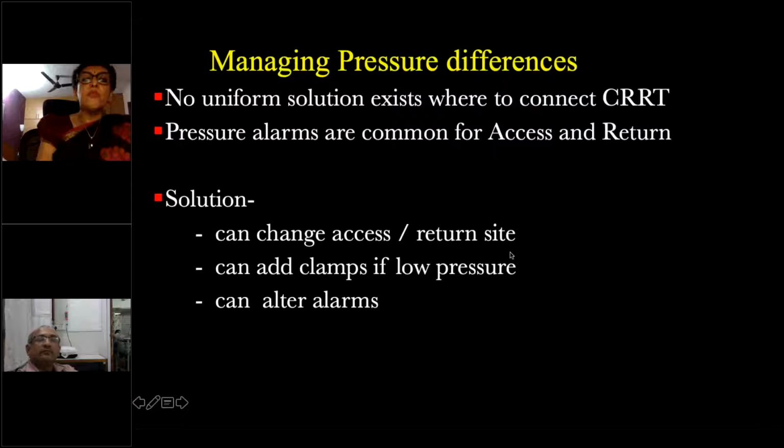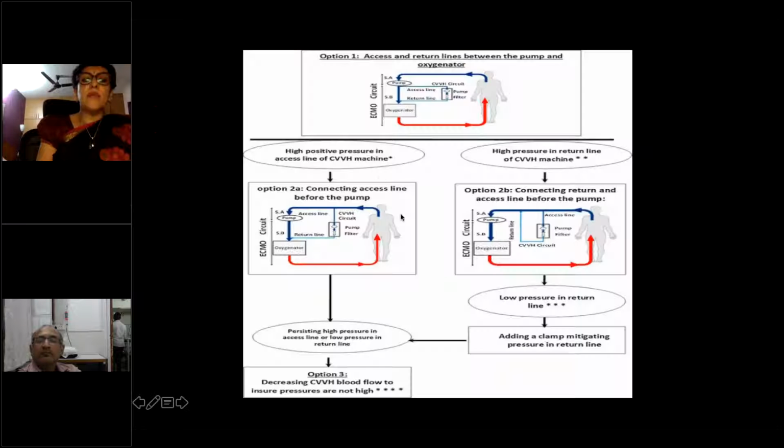So there's no uniform solution on where to connect the CRRT and how to manage these pressure differences. You may have to change your alarms, but keep a close watch on your filter pressures because there is risk of clotting, filter failure, and clot spreading to the ECMO circuit. And this is just summarizing where you can troubleshoot and change your connections depending on your pressures.